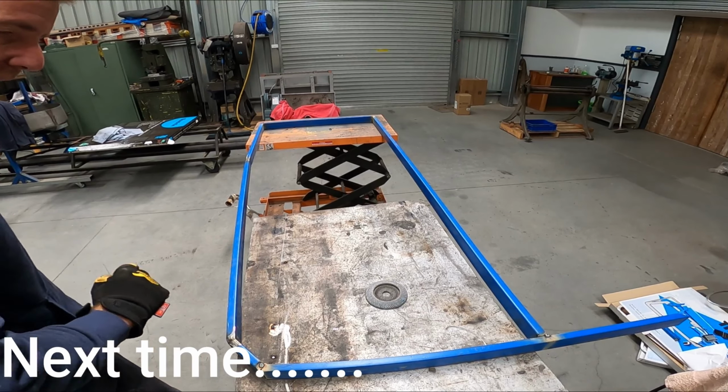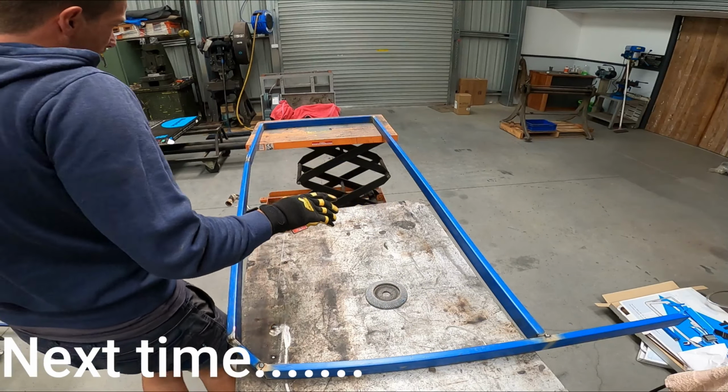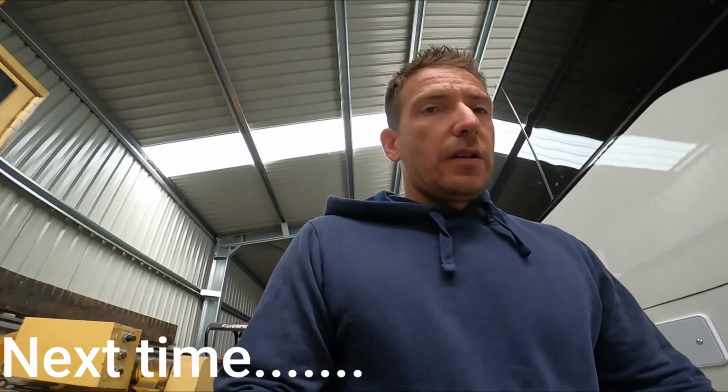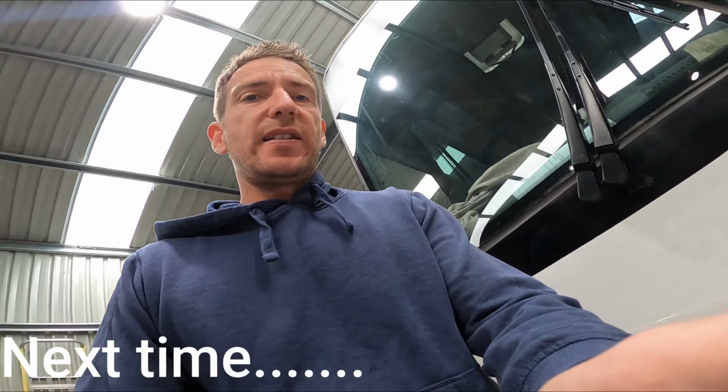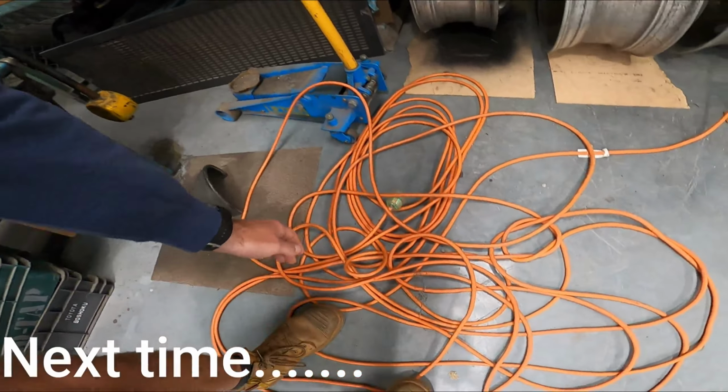Okay, we had a bit of a muck up. I don't know what I was measuring on. Something. Need an extension lead. Somebody's put in my head a morbid fear now of leaving the extension leads in the bus for whatever reason.